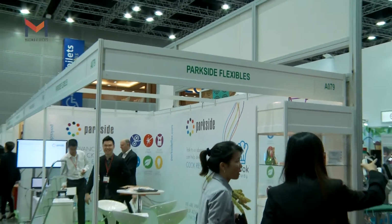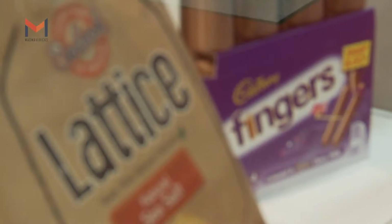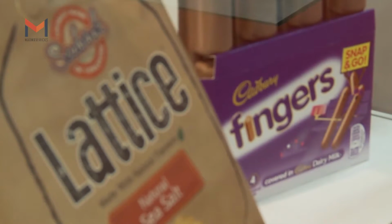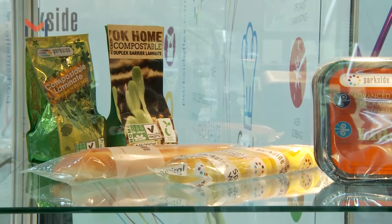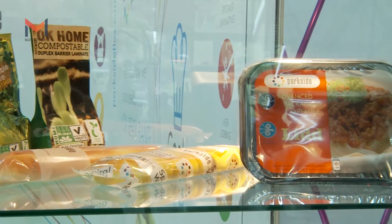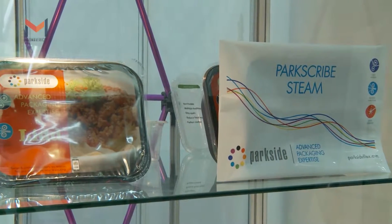And what would be the main product proposition or the technology that supports the packaging solutions coming from Parkside Flexibles? Parkside is now concentrating on flexible printing and specialist lamination of materials. An example is for the fast food packets for crisps, for instance, where we've invested in laser technology and specialist adhesive systems to improve the shelf life of the products.